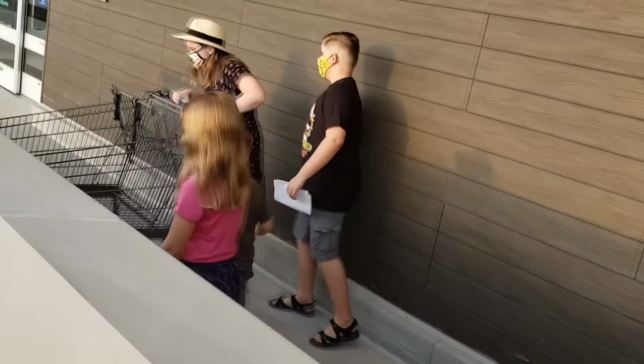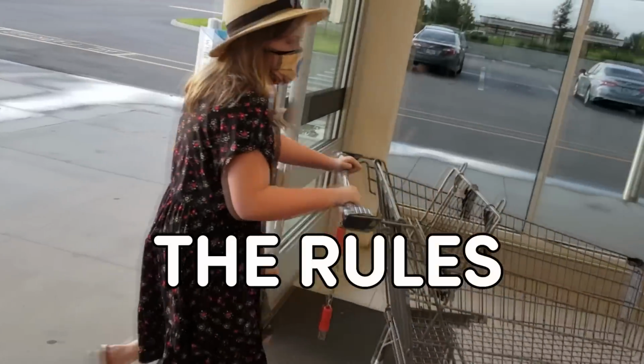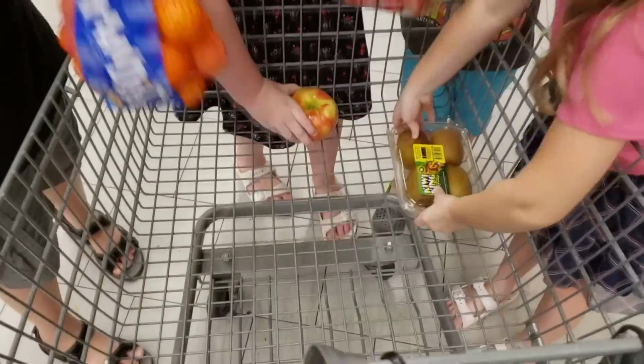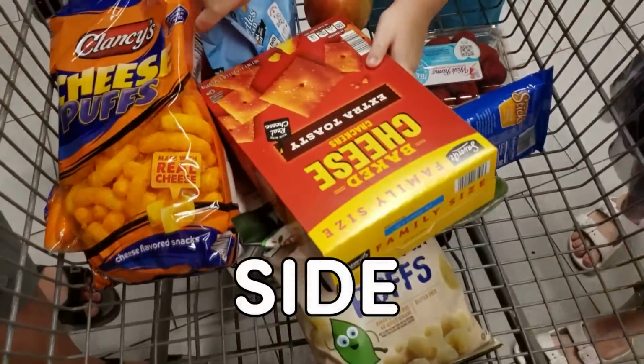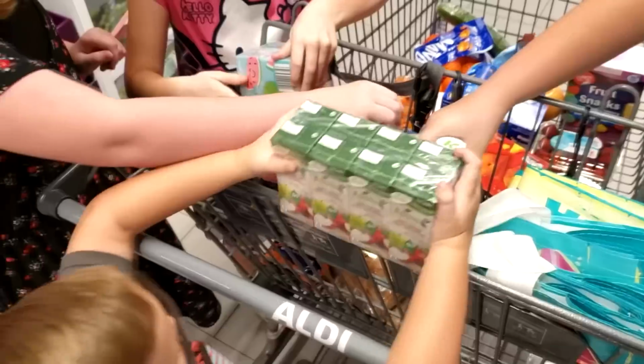Okay guys, so while the kids were picking out their lunch items, I did tell them the rules. Yes, they could pick whatever they wanted for their lunches, but within reason. I told them that each lunch must have at least one fruit, one vegetable. I told them they could also pick one side. It also must contain a main course, a treat, and a drink.